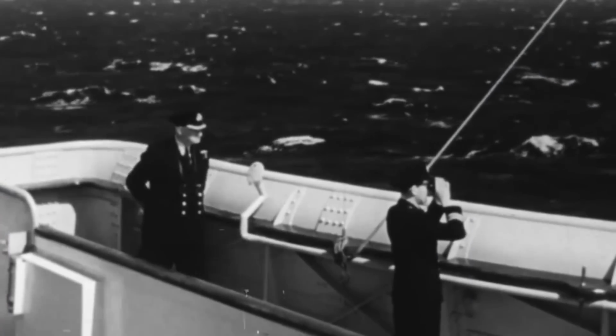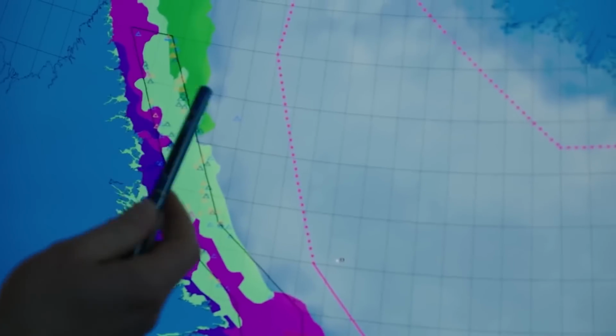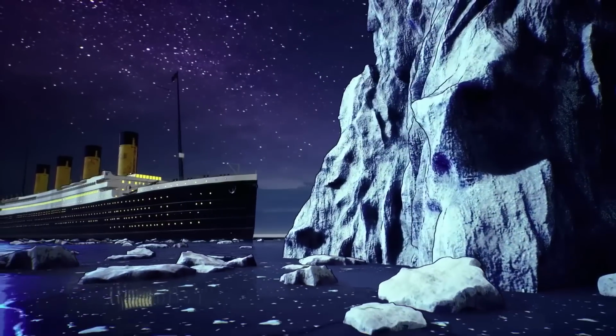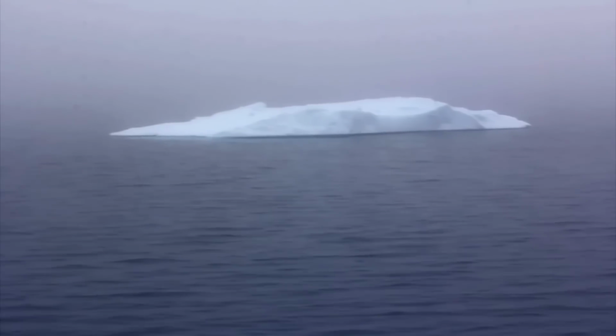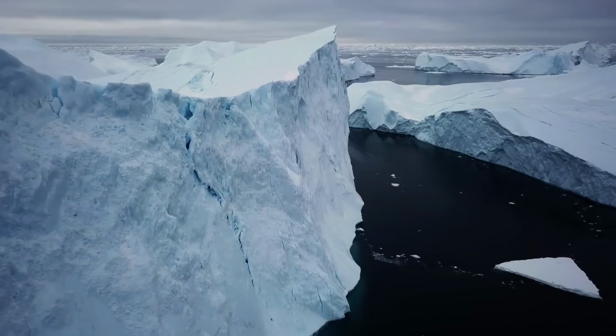Two days before the Titanic sank, the captain of the SS Estonian spotted a massive iceberg. He was struck by its size, took a photo, and noted where it was. Interestingly, the location he marked was the same spot where the Titanic would later hit an iceberg. This makes us wonder if it was the same iceberg that led to the Titanic's disaster, although we can't be certain.